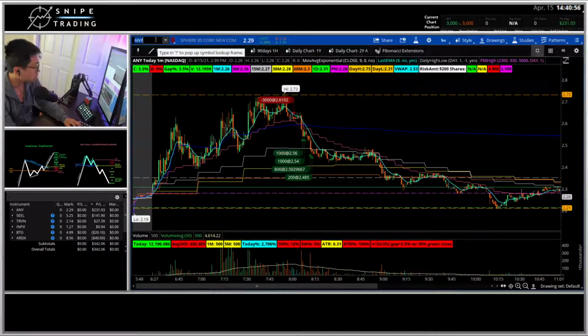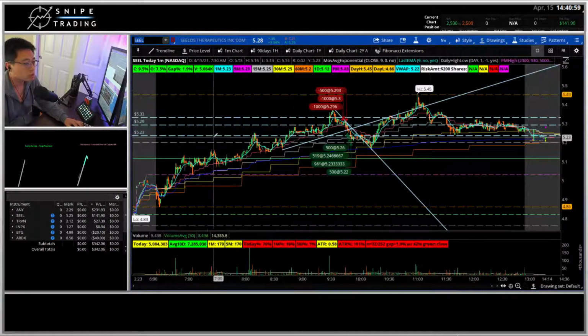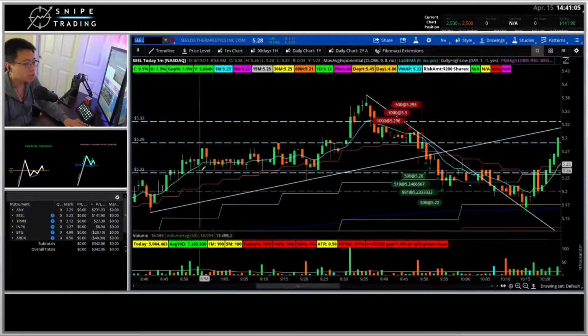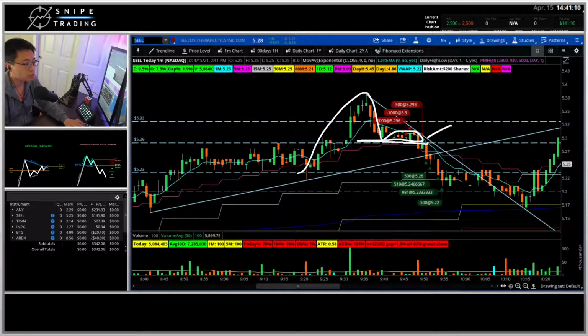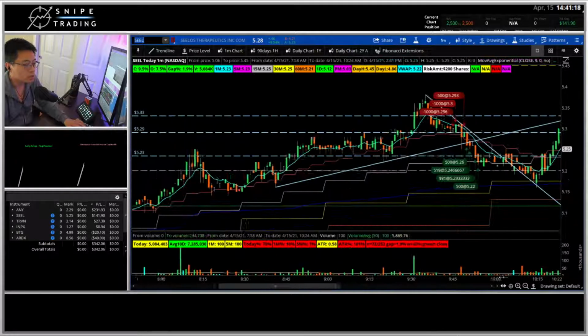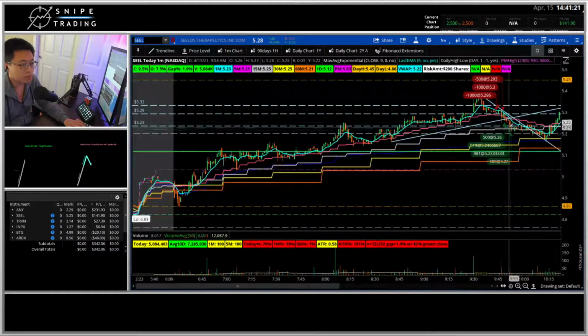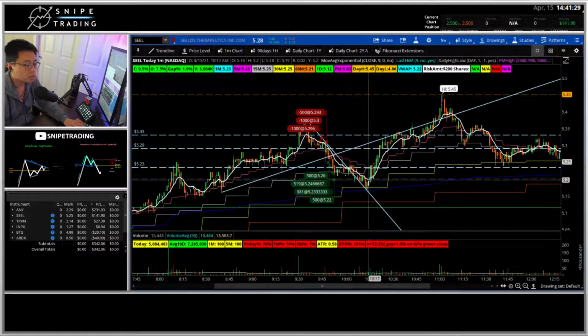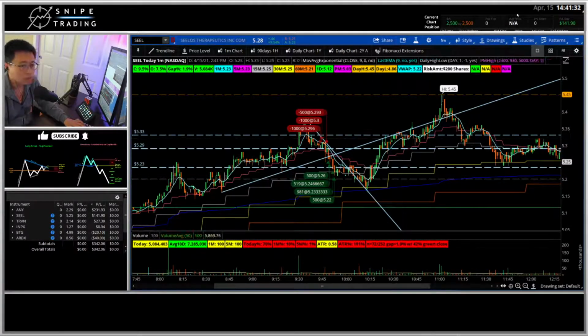My next trade was SEEL. This was also a short for the 5-minute short down to the 15-minute target. You can see here it's a little inverted cup and handle. I took that short and covered, then covered on the 15-minute chart here, and eventually it went to VWAP at 517. I could have tried a little bit more, but the 15-minute was the first target. It ended up testing VWAP and going higher shortly after. But this was a $141 win.